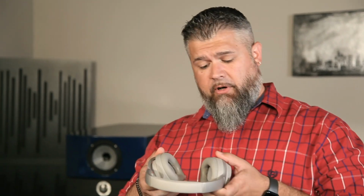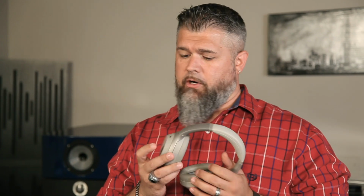There are a couple buttons on here, but not the ones you're really looking for to control your music. They use gesture control on the right ear cup. So you can simply slide up to turn the volume up. You can slide down, turn the volume down. Slide forward to go track forward. Slide back to go track back. And of course, tapping for play and pause.